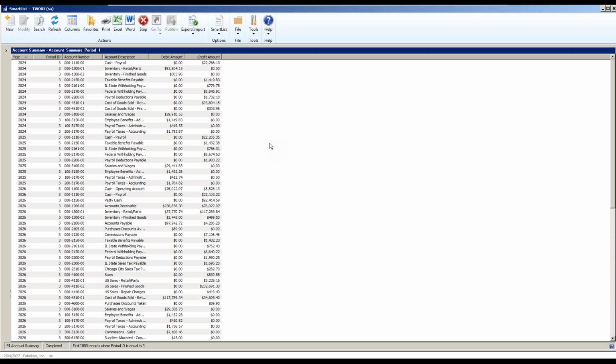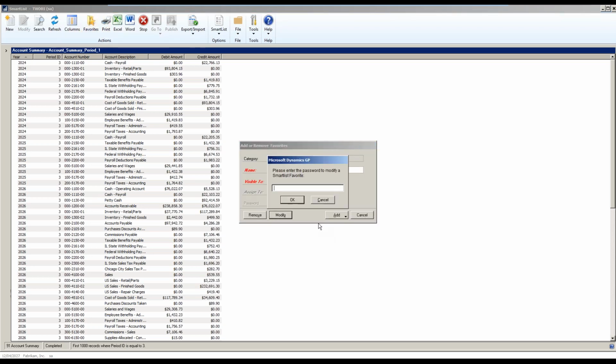Someone else who's created a SmartList will go back and say, whoa, these figures are not right. So if I go to my favorites and click on modify, it now asks me for a password. A very nice tool to make sure that whatever you have done stays intact.